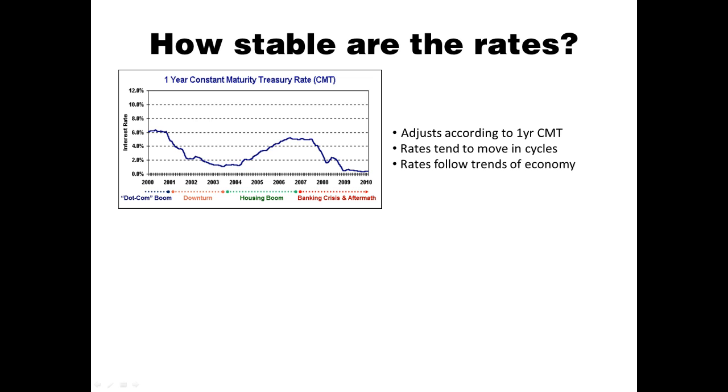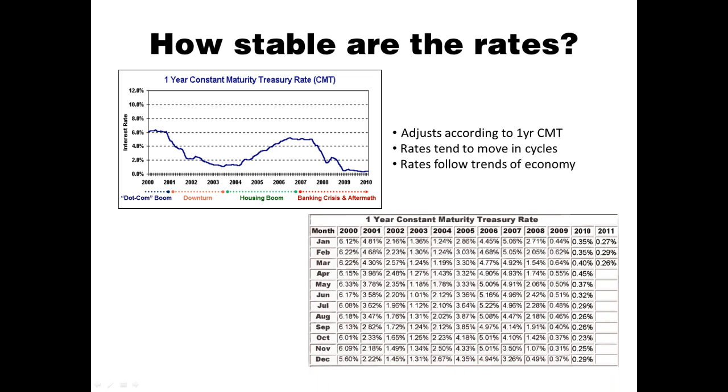What's interesting is that when we look at the table showing the monthly rate of the one-year Treasury over this same time frame, we notice that at the peak of one of the greatest economic booms in American history, remember that was right around 2000, the dot-com boom, the highest monthly rate ever achieved was only 6.33%. That was in May of 2000, as you can see here. It also shows that the most recent month's rate is much closer to 0 than 1%.